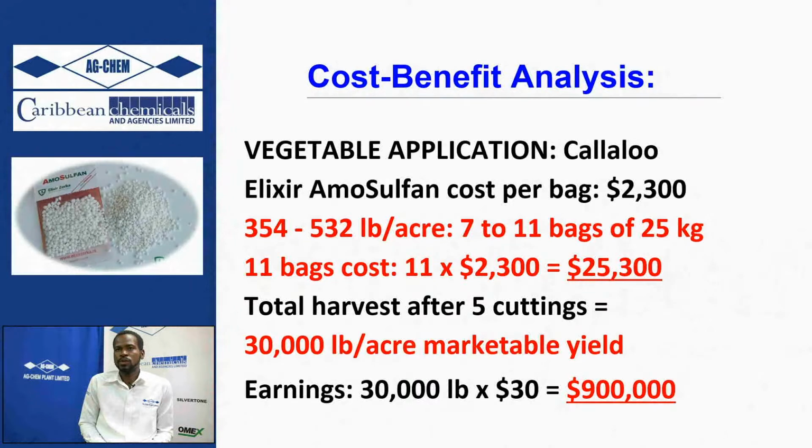All right. And usually, we work out the average that the farmer cuts about 5 times for the crop cycle, at a marketable yield of 30,000 pounds per acre. What you want to do is multiply that 30,000 pounds, which is the marketable yield, by $30 per pound. So we're looking at about 900,000. And 900,000 would be the total income for the farmer, right?